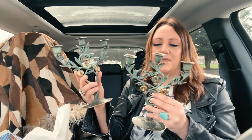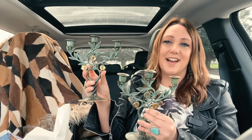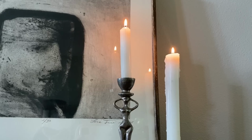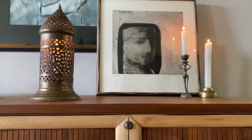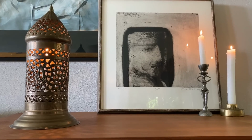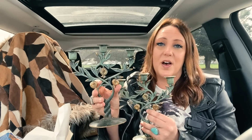Now, these are something that are so special, and I feel like you can incorporate this into almost any kind of decor. That's one of the reasons that I love candle holders so much, because they're easy to store and easy to swap out for a completely different look. If you are on a tight budget and you just want something to make your space feel a little cozier and more magical, go to Goodwill, get a couple candle holders and candles, and light them up, and it will transform your space.